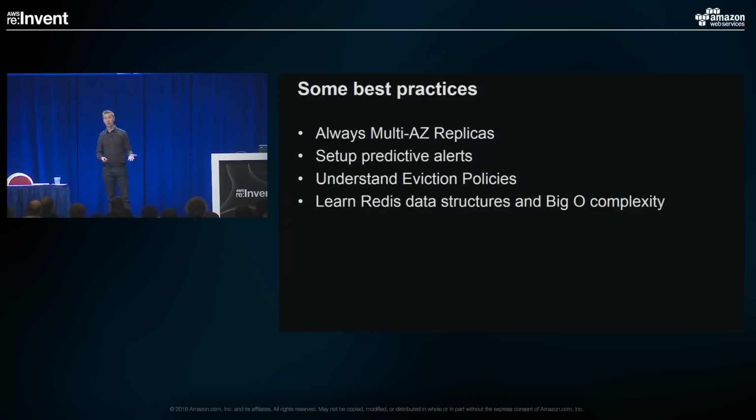And again, this is all documented on the Redis site very, very clearly. There's wonderful examples on there. I encourage you to check it out.